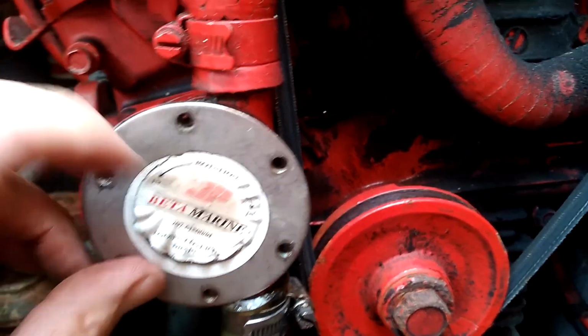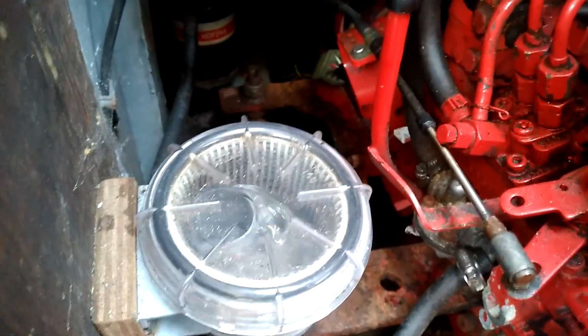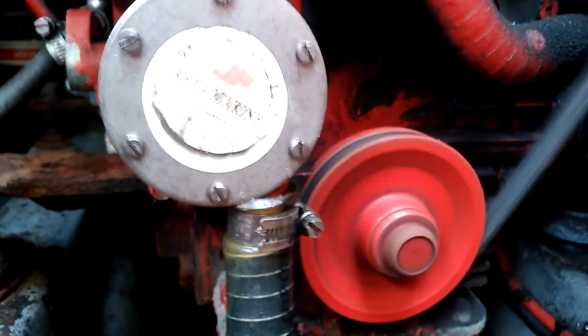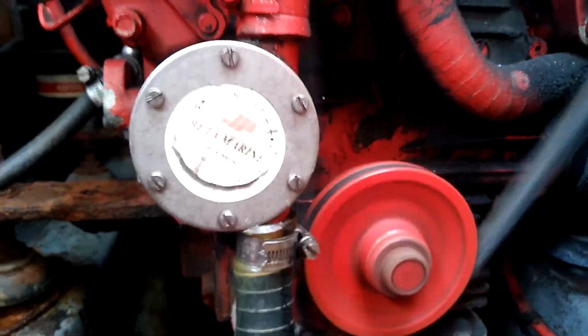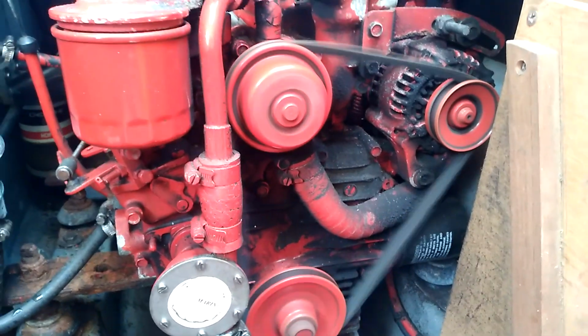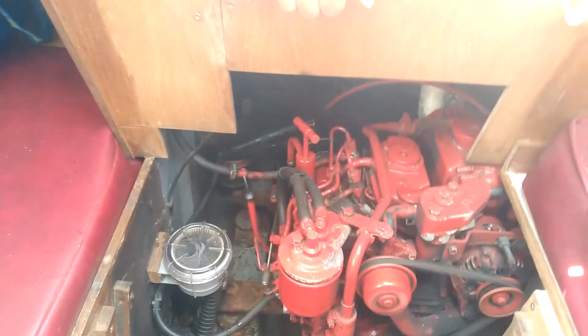Wow, I can't believe it. Awesome. That is looking good. Water coming in, all going out. No water leaking here. Most importantly, no siren saying it's overheating. So I think we're back in the game.